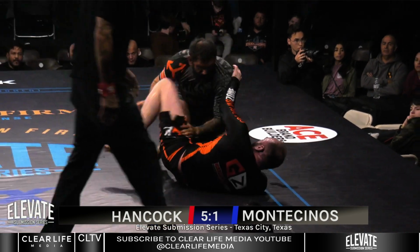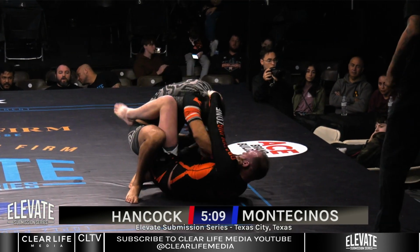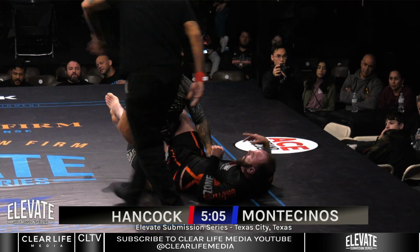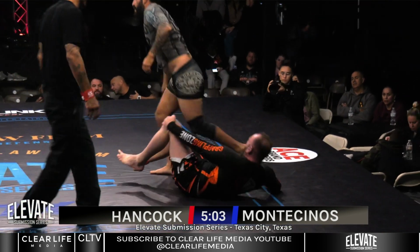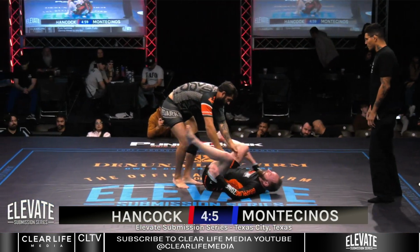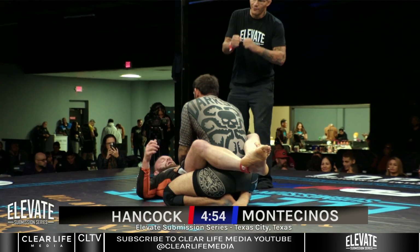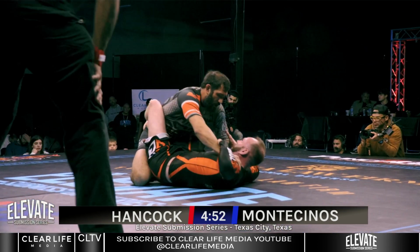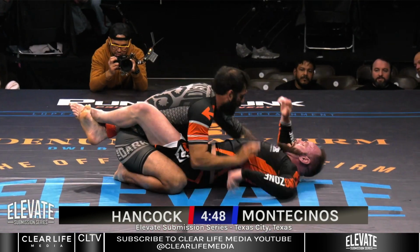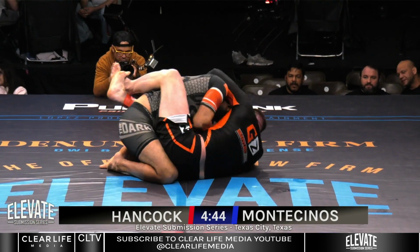Montecinos is looking at the back door, and he does. CJ trains a lot in the gi, so he's always going to guard. And we come back to the center of the mat. You notice the difference between the no-gi grapplers and the gi grapplers is the gi guys will tend to go to guard, whether or not it's gi or no-gi, whereas the no-gi guys will typically stay in open guard.